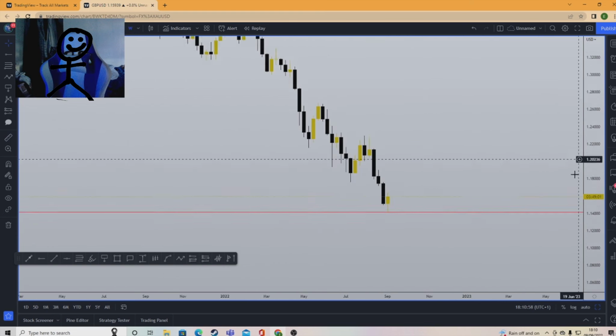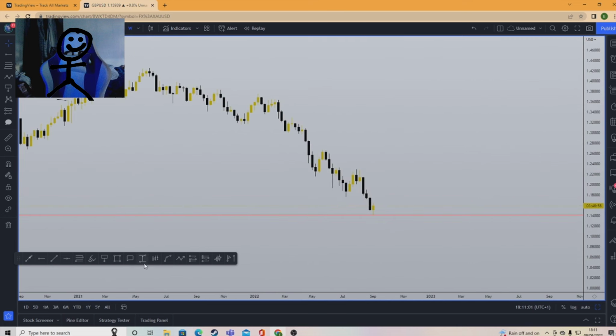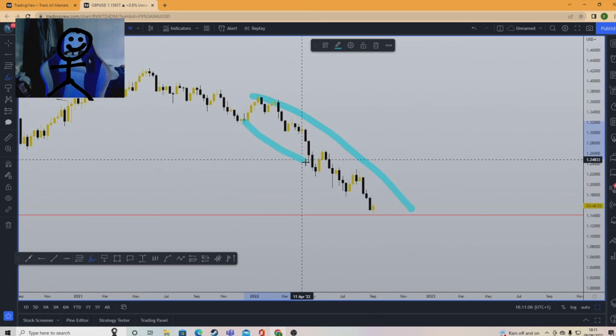As for a target, you can see that the price of pound USD has been just getting tanked down here, right?